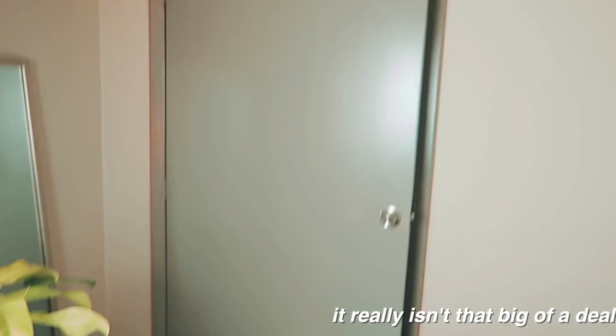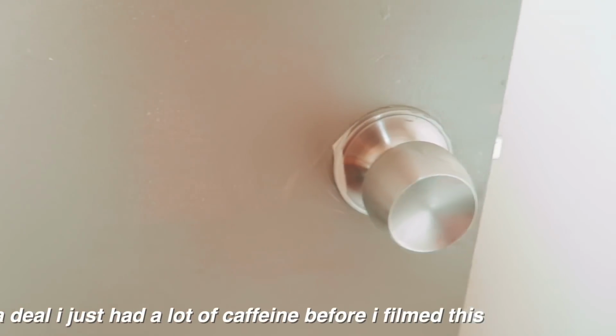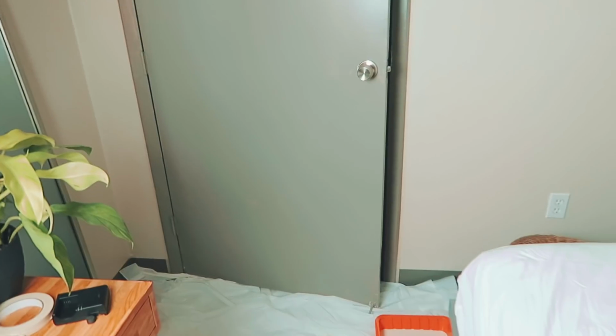So as you can see, we have this lovely white wall. And then it's just this gray door, and it's not even painted well. You can see all around the sides, they were clearly in a rush, which is fine. I feel like it would just look better if it was the same color, so I'm gonna do that and we're gonna hope it goes okay.